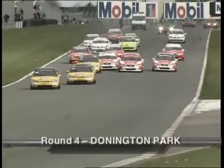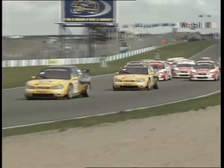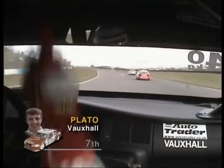Ford dominated the front row of the feature race with Rydell and Menu, but Menu couldn't get the jump off the line on Rydell as he'd done earlier in the sprint. Now the Swede may have led into the first corner, but it was Vauxhall that were there keeping us all guessing as Plato signalled Muller past.